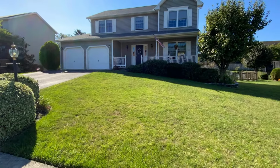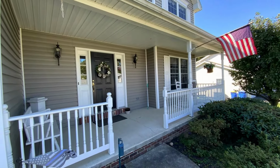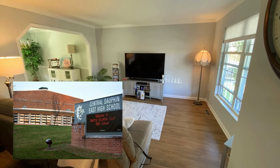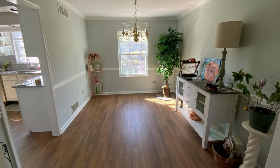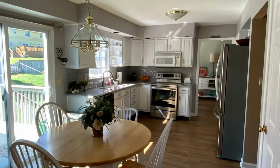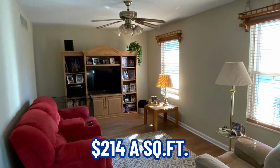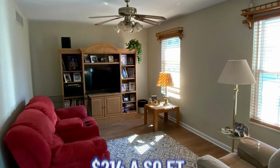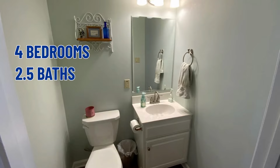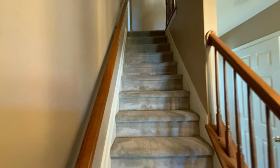This next home is located in Lawnford Acres, Swatara Township. The high school here is Central Dauphin East. This home has just under 2,500 square feet total. With a price tag of $399,900, you're looking at about $214 a square foot. It's a 4-bedroom, 2.5 bath home with a 2-car garage. It's been updated and ready for move-in.